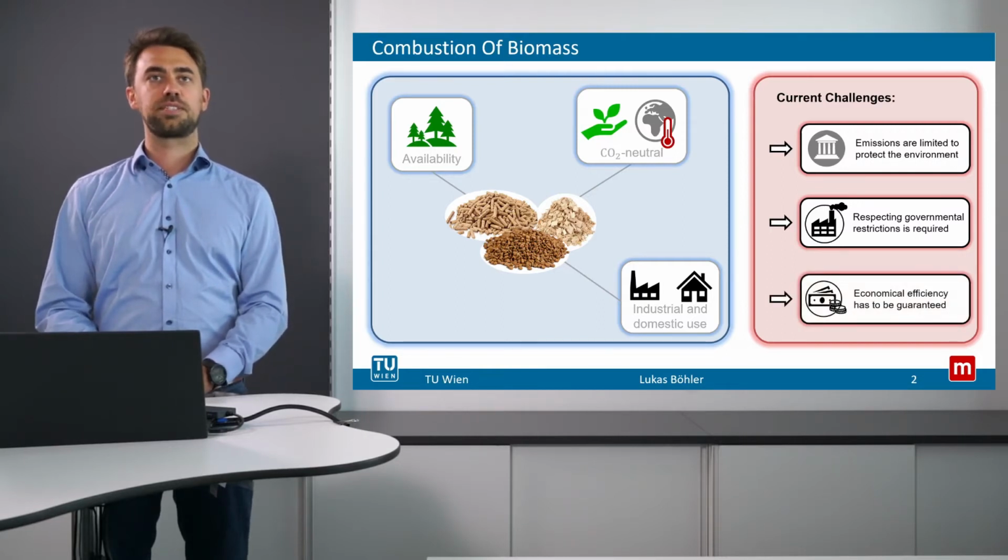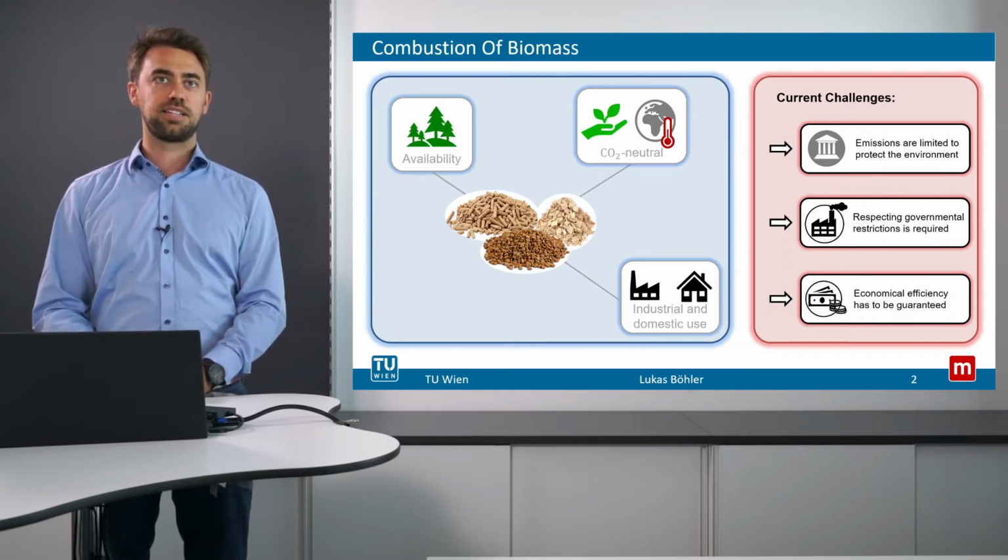Respecting governmental limits, decreasing emissions and increasing efficiency at the same time is a challenging task. One way to achieve these goals simultaneously is to use advanced control methods, which leads to various research projects at our institute.